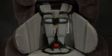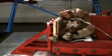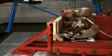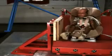A car seat with a 5-point harness to prevent a child's head from moving forward and with close-fitting sides that minimize lateral motion offers great protection. If a child is properly restrained, the body will slow down when the vehicle slows after impact, minimizing the G-forces the child absorbs and lowering the risk of severe injury.